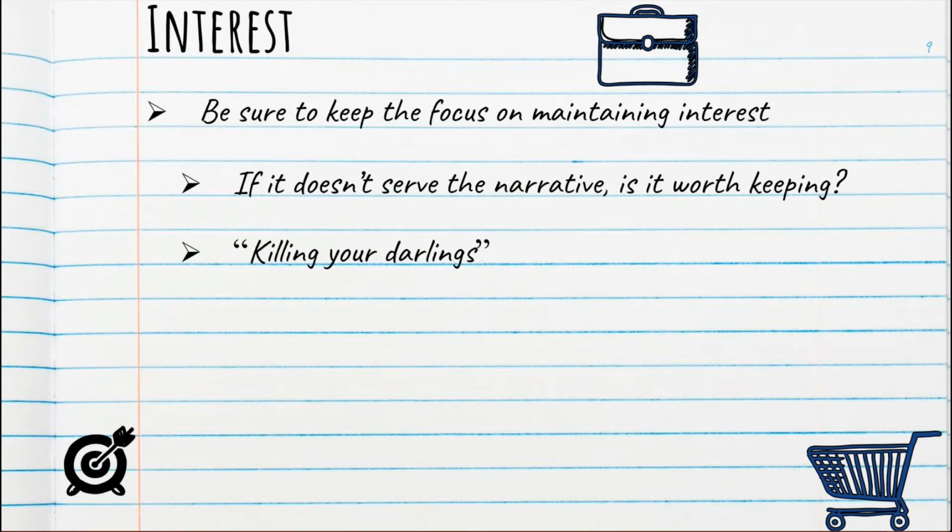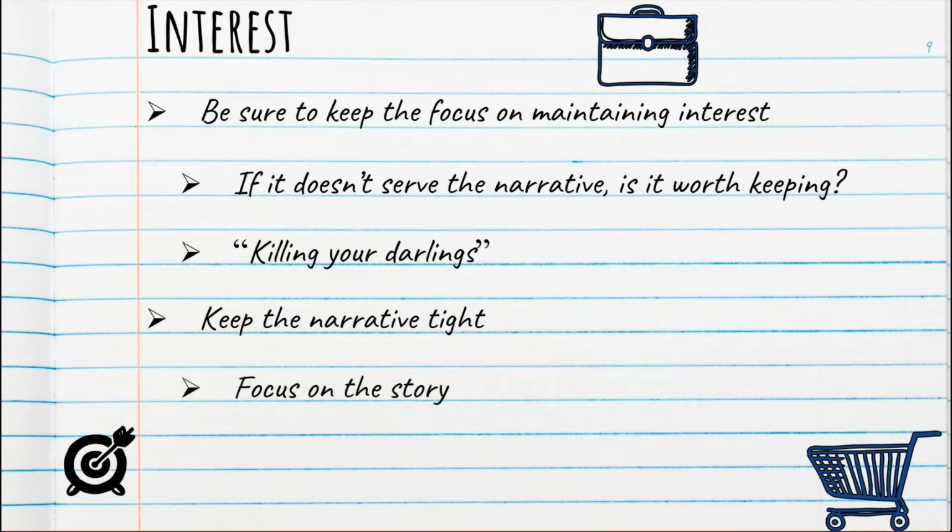So there are times during the editing process where you will have to kill your darling. You will have to remove something from your story that you personally really like, but you have to objectively admit doesn't serve any purpose. It's a difficult thing, but it is an important thing because you have to keep your story focused to maintain that interest, right? You have to keep the narrative tight, as they say. Focus on the story, not the extras, not the world, the story.